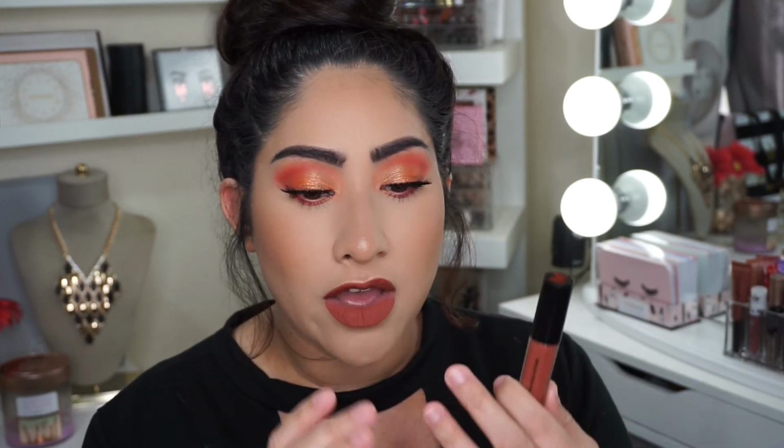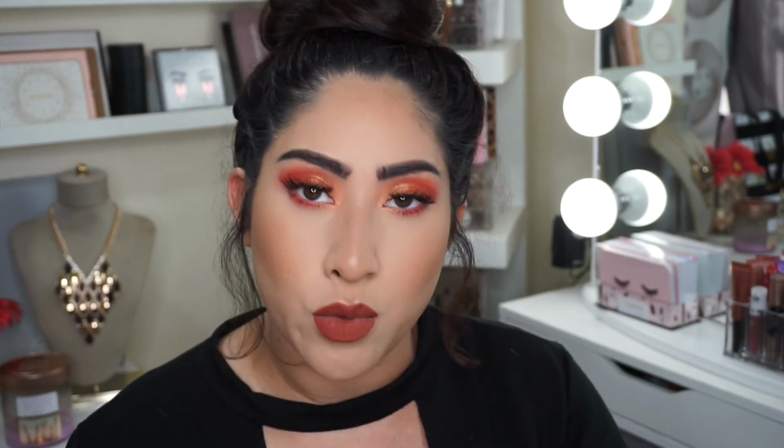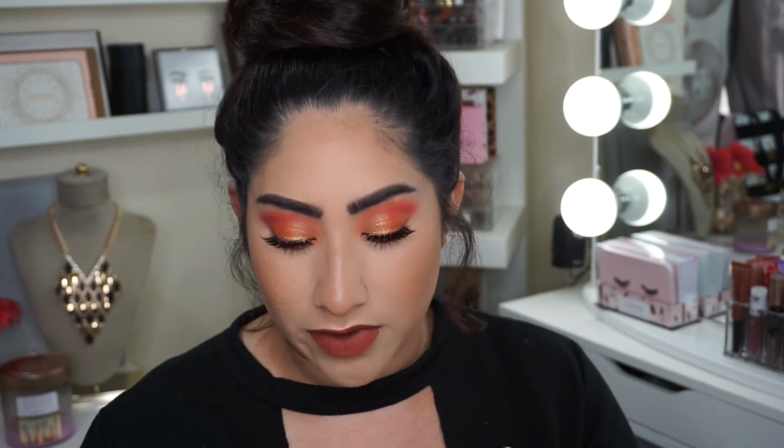I love the color. I think now that I've tried this out and got a feel for it, I probably will reach for more of their liquid lipsticks. There was a nude I was eyeing, but I wanted to just try one out, see how I felt about it, and then go and pick up more if I loved it.